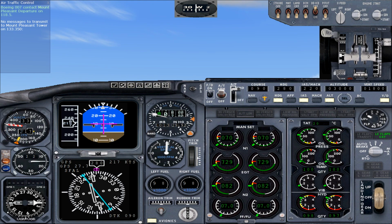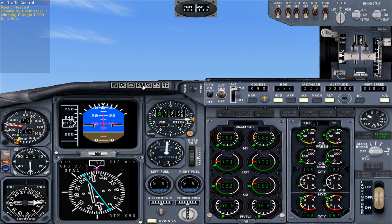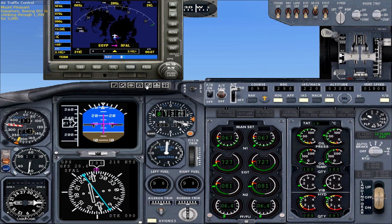Boeing 007, contact Mount Pleasant departure on 118.5. 118.5, Boeing 007. Mount Pleasant departure, Boeing 007 is climbing through 1,200 for 3,000. Boeing 007, Mount Pleasant departure, roger.